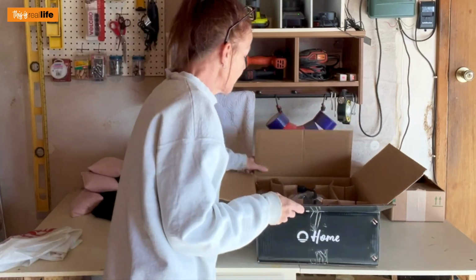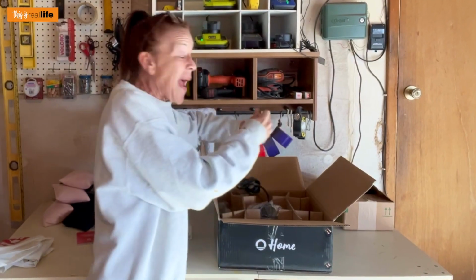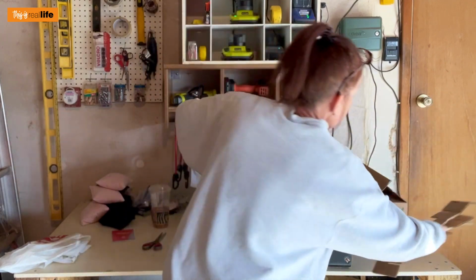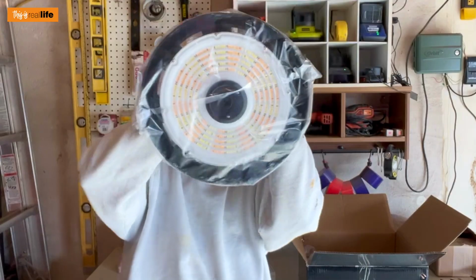Oh, here it is. We have our instruction book. Put that right there. Oh, I was right. See, it goes just with a plug. I love that idea. Packaged very nicely, very safe. And then we have our light here.